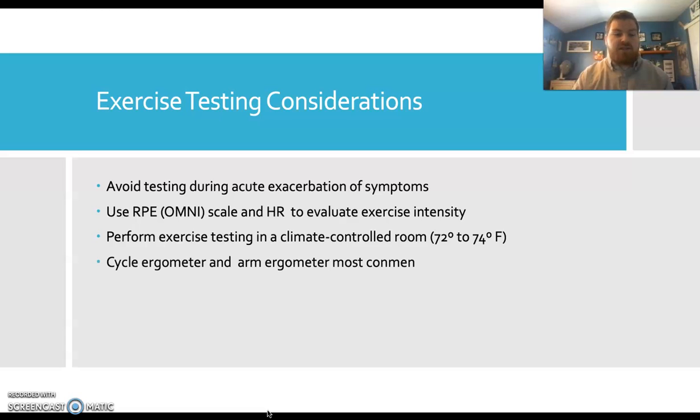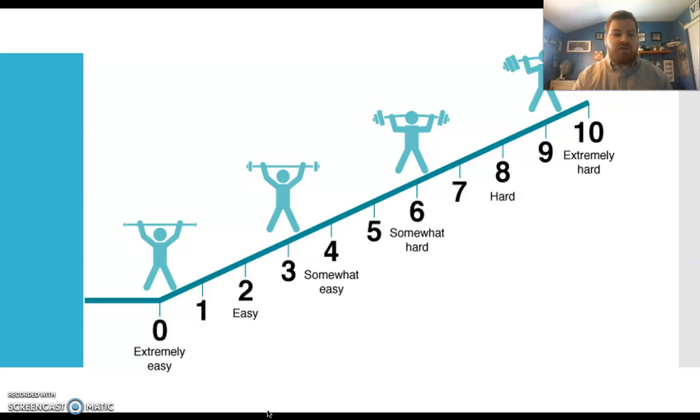The most common exercise testing equipment that we would use for these clients are a cycle ergometer and the arm ergometer. Since walking can be tough for MS patients, we want to make sure we have them on more stationary, seated exercises for testing. We want to closely monitor for any symptoms as exercise intensity increases, just like any other chronic disease. And here's a picture of the RPE scale that they would use. 0 is extremely easy, all the way to 10, extremely hard, and we will use this scale to help perform our exercise prescription, to help write that down for them.